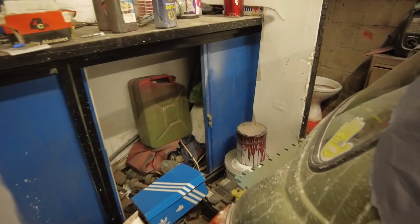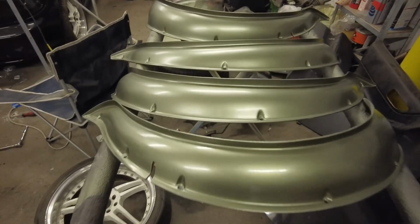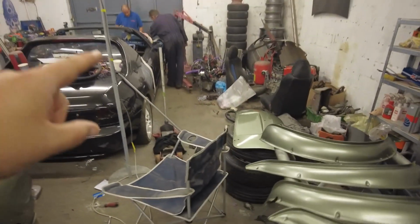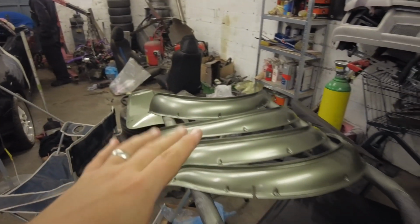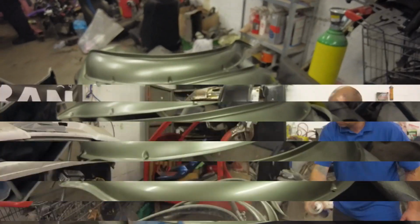Aaron's over there doing a second coat in his engine bay. I haven't seen his car in the light in months. Very dirty. So there's the arches in the light, all painted, fresh, ready to be lacquered tonight. Once Aaron's finished the paint in the engine bay, I can get his lacquer in the engine bay, and then he's going to lacquer these, nub down the boot lid a little bit, get rid of all them little bumps on it, re-lacquer it, and then get these on the car Wednesday when I'm off.